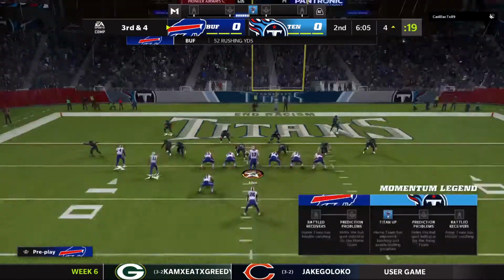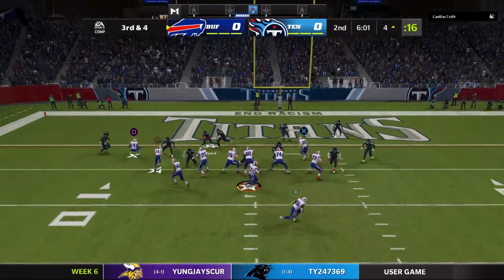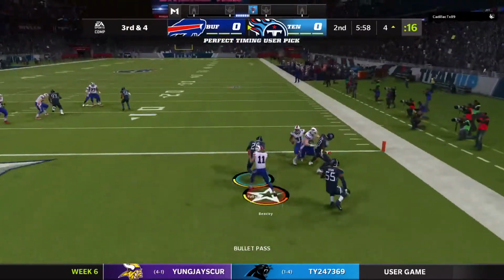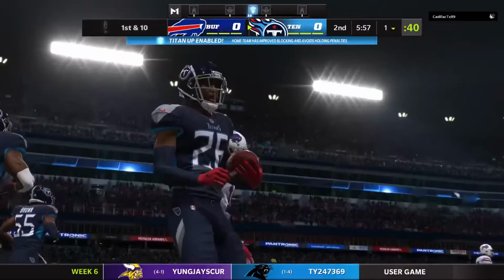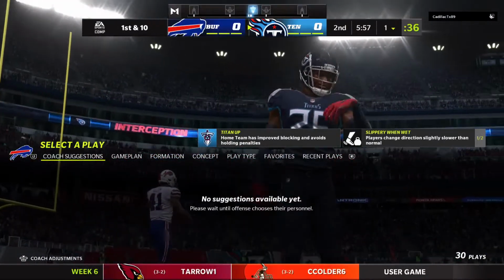This offense has converted 2 third downs on this drive already. This is 3rd and 4. To throw, it's Allen. And it'll be intercepted. Picked up by Christian Fulton. And they'll be down just outside of the end zone at the 1-yard line.